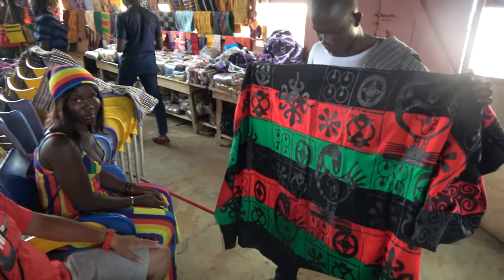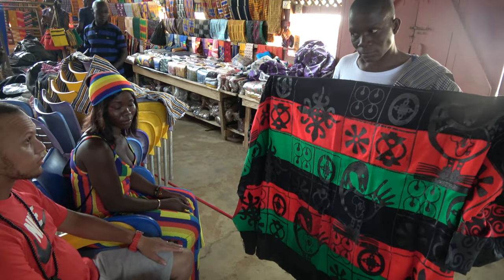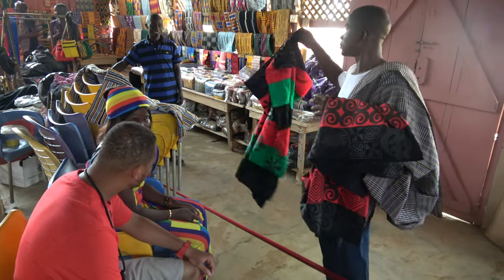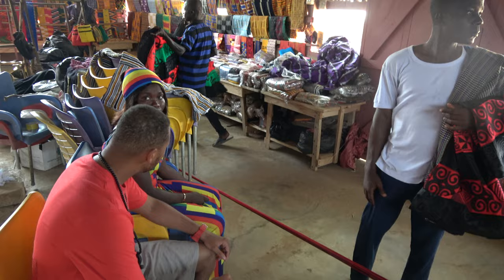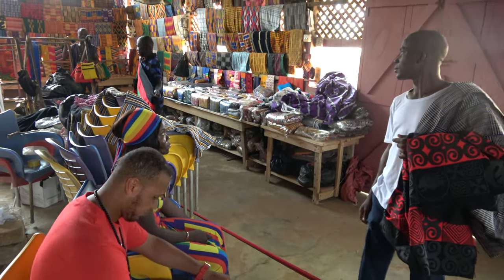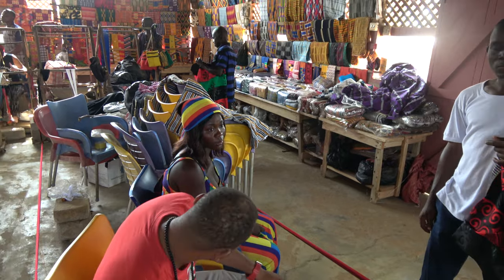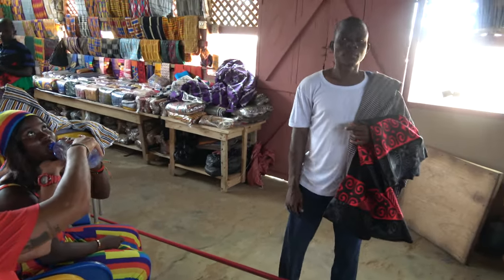So perfect. All right, so family, we're going to start wrapping it up soon, and then we're going to head to our next location in Intanso. And these are back-to-back craft villages where you can go directly to the source and purchase directly from the makers of the Kente weaving, and also make your Kente cloths at the next location with your Adinkra stamp.